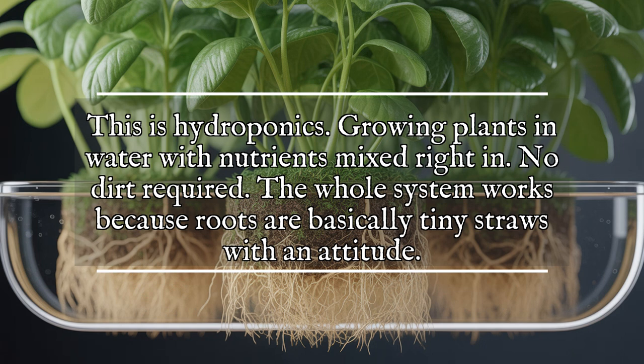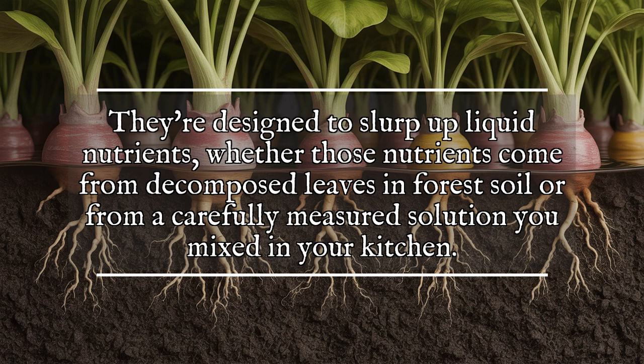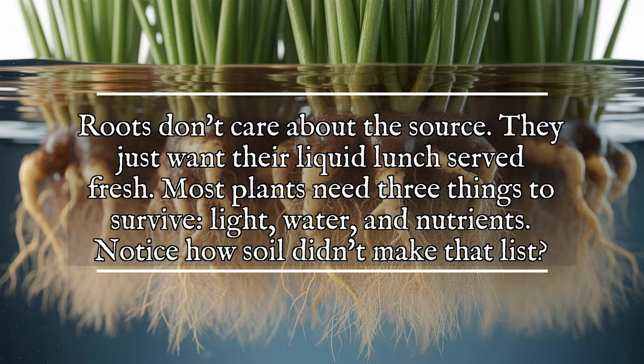This is hydroponics. Growing plants in water with nutrients mixed right in. No dirt required. The whole system works because roots are basically tiny straws with an attitude. They're designed to slurp up liquid nutrients, whether those nutrients come from decomposed leaves in forest soil or from a carefully measured solution you mixed in your kitchen. Roots don't care about the source. They just want their liquid lunch served fresh.